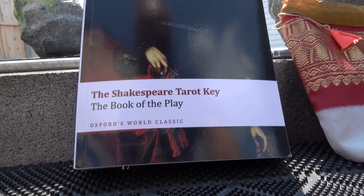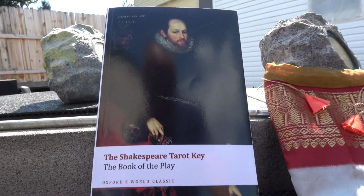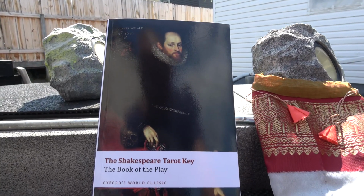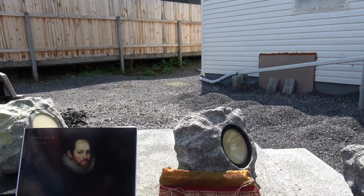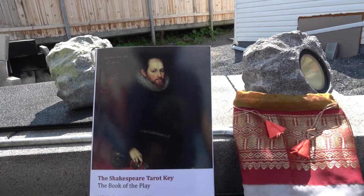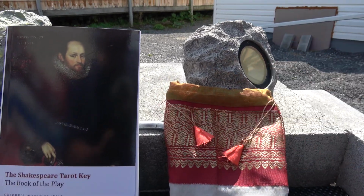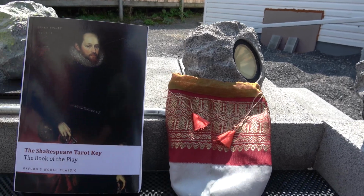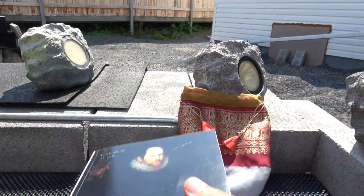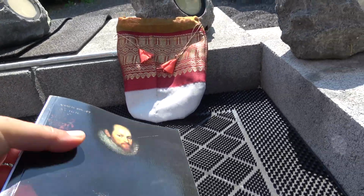Well, actually, it's the book for the Shakespeare Tarot, called the Shakespeare Tarot Key, the book of the play. I'm not sure what all that means, but it came in no box for me. Just a bag, like that bag there with the little tassely things, and cards and plastic wrap. Big cards, as you'll see. And I'm guessing this is 2017.